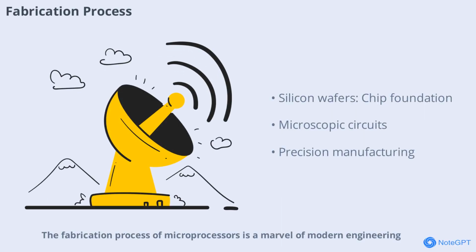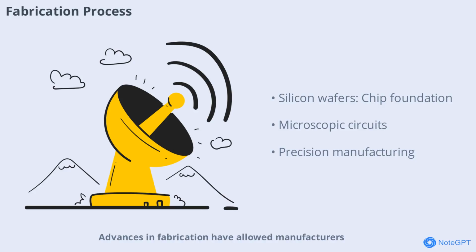The fabrication process of microprocessors is a marvel of modern engineering. Chips are made from silicon wafers, which are sliced, etched, and layered with microscopic circuits. This process requires extreme precision in clean environments, as even a tiny speck of dust can ruin a chip. Advances in fabrication have allowed manufacturers to pack more transistors into smaller spaces, driving the miniaturization of electronics.